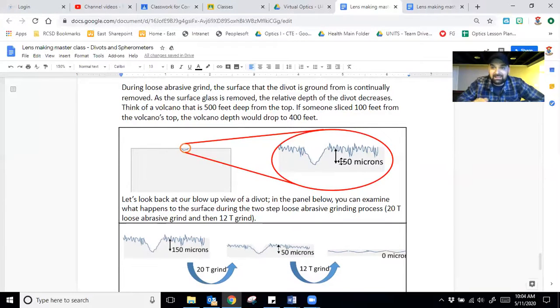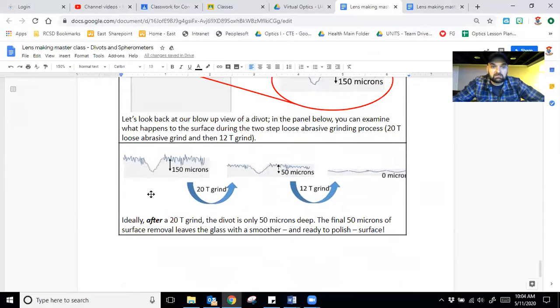So then when we make that divot, we know we have a divot of known depth with our spherometer. And if we remove that divot precisely, I know that I've removed all of that bad damage, and there's only nice fine little damage left to polish my optic. And we put that in here. So this is the original divot on the left here with all that nasty subsurface damage.